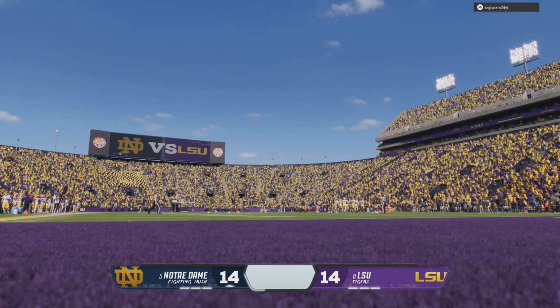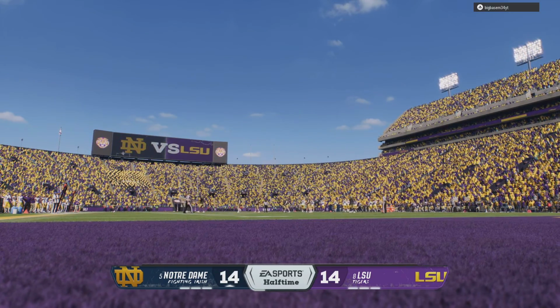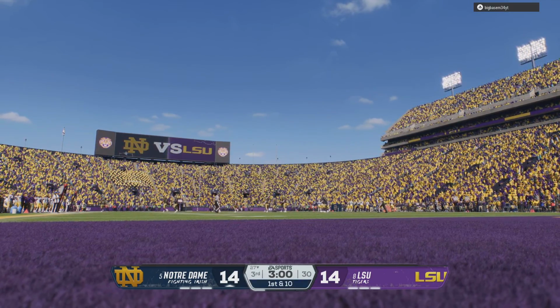Not a chance. Missed it. And after the missed field goal, guys, we are still locked up.